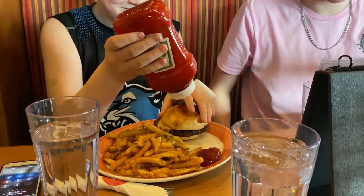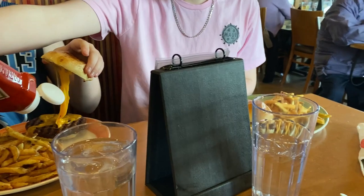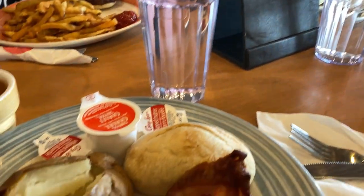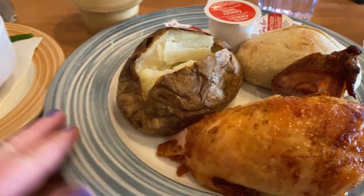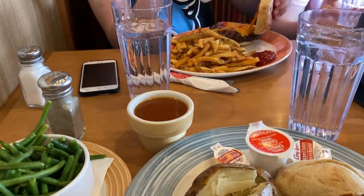What? The boys got some cheeseburgers and fries. Curtis got some wings and fries. And I got some chicken, baked potato, and some garlic green beans.